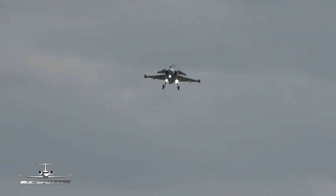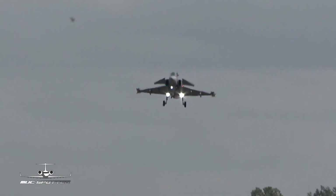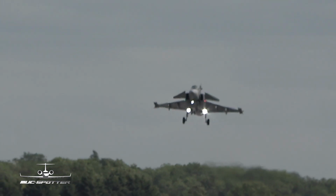I think if this is the same as what we experienced during the rehearsals, this is going to be a very impressive short landing. Advertised here as 400 metres or 1,200 feet.